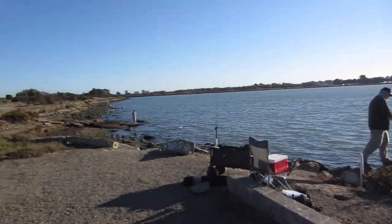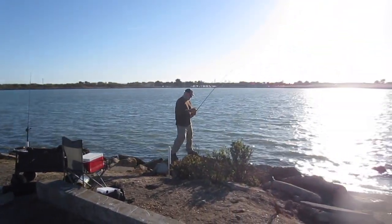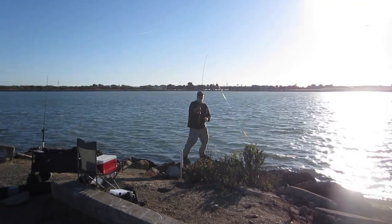We ran into Mimi Fish and her dad Rich out here. They've been getting a bunch of striper lately.